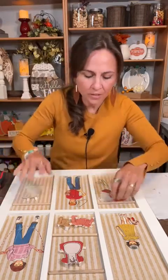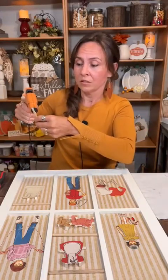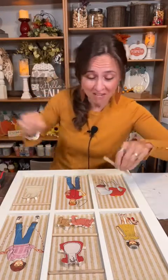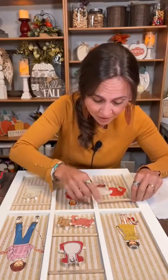You could paint the dowel rods. I left them natural because a lot of times the pole hanging in a closet is just natural wood, especially back then. Didn't do all the fancy, didn't have Pinterest and all the fun, fancy things that we do nowadays.